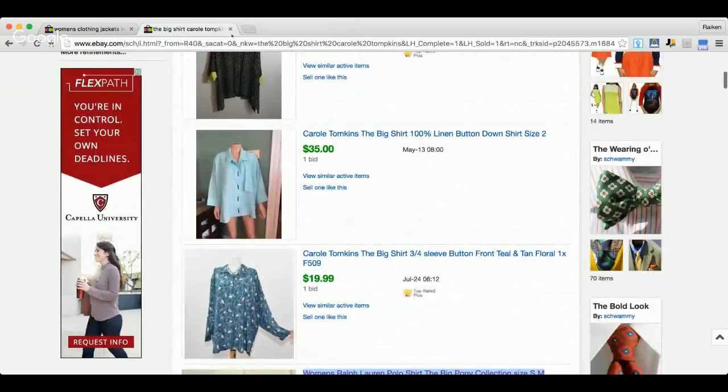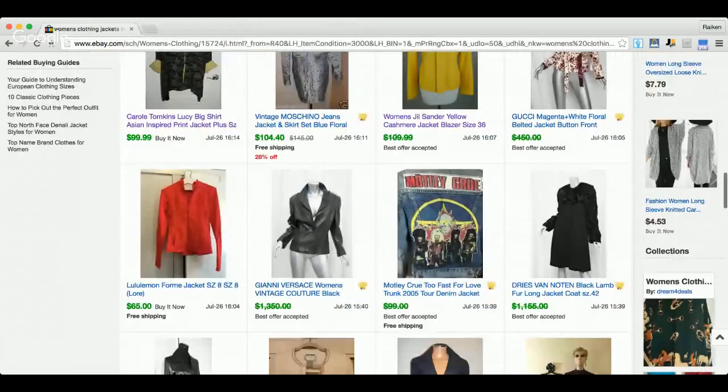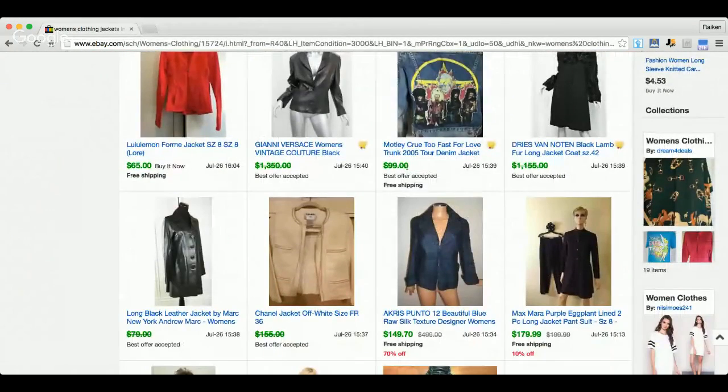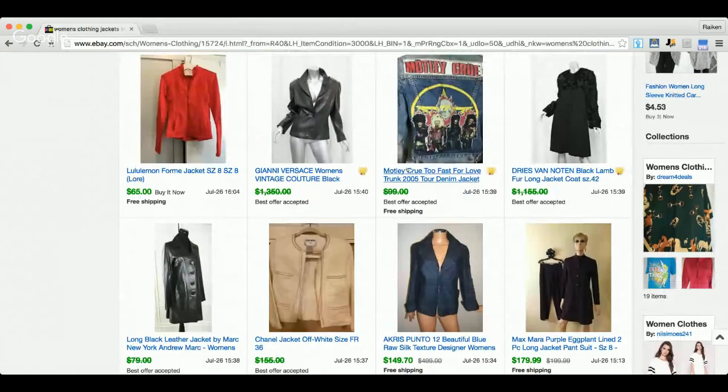All right, so things are getting weird. Let's go back. Motley Crue, best offer under 99 bucks. Gianni Versace women's item under 1350, best offer accepted. Another Lululemon item, 65. This is a super high end brand. I don't know how to pronounce it. Bada bing, bada boom. If you ever find that, you're gonna retire soon.